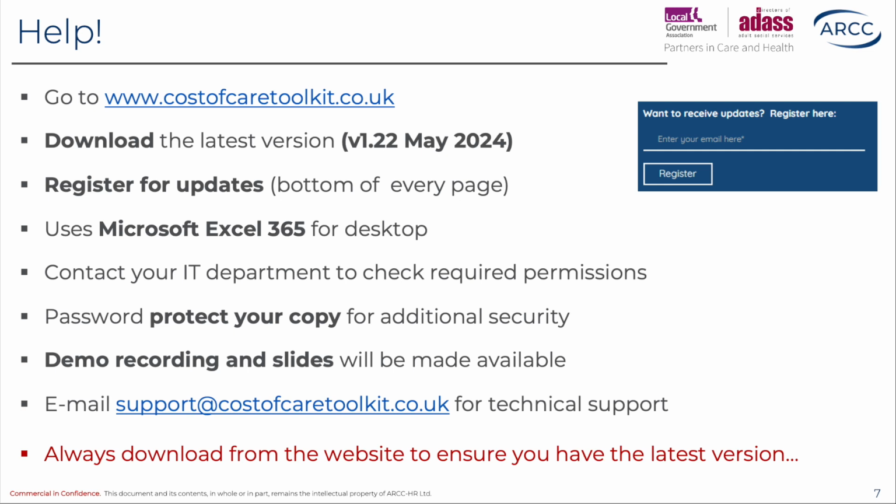We have updated the toolkit since the last session we did last week, because we had an issue with saving, and a couple of people alerted us to that issue. So that's now fixed. So if anyone was using a previous version, please do go download the latest version. I've got it on there. It's 1.22. It was released this month. So please download that and make sure you're using the latest version.